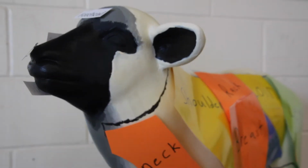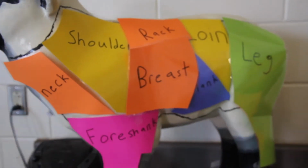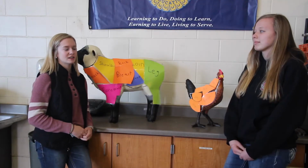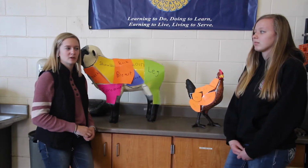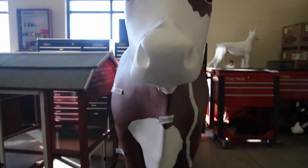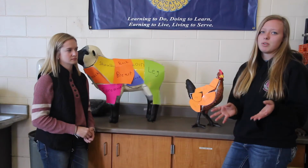So these are the animal statues, and we paint them and then we label them with the meat cuts and the anatomy of it for our animal science class, which our advisor teaches, and these were our final projects for the year. There were multiple different animals, obviously. We had the chicken, the sheep, the cow, and the pig, and it also helped non-ag kids learn more about animals and their anatomy. We did presentations to our whole class that we could show different things on. It's easier to teach people when there's a visual representation.